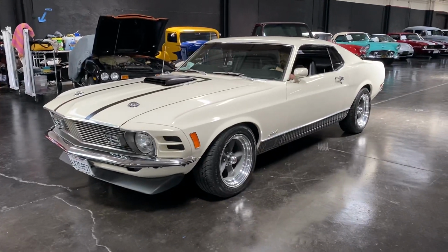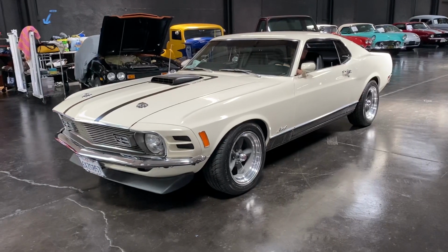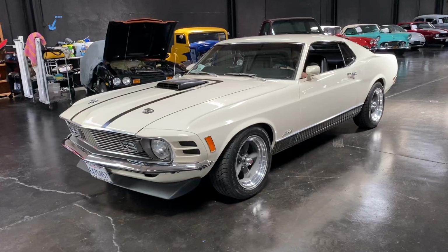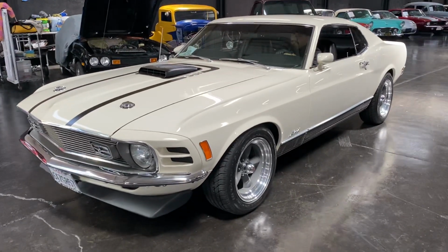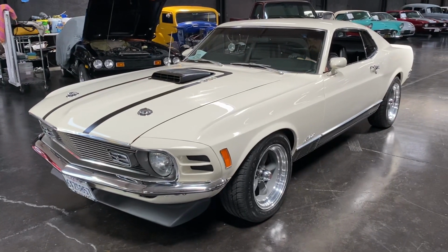Okay, what we have here is a 1970 Ford Mustang Mach 1 in super crazy, amazing, brand new restoration kind of condition. We're gonna start it up for you. Purrs like a kitty.